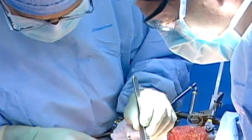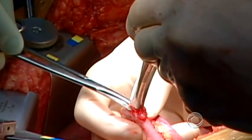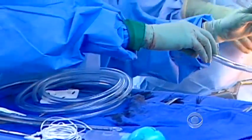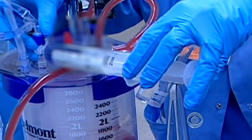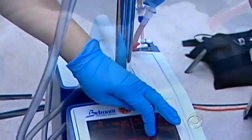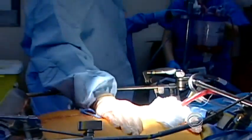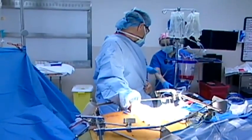Dr. Lowy made an incision from Upson's rib cage to his pelvis. He cut out all visible tumors. Then, using these tubes, filled Upson's abdominal cavity with cancer-killing drugs, the same used in chemotherapy, but heated to almost 108 degrees. In a process dubbed shake and bake, he sloshed the hot chemicals inside Upson's belly for 90 minutes. The whole operation took 10 hours.